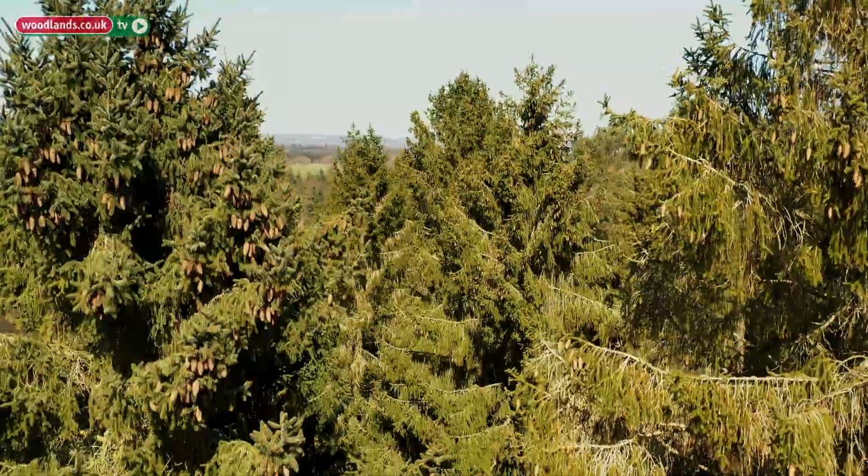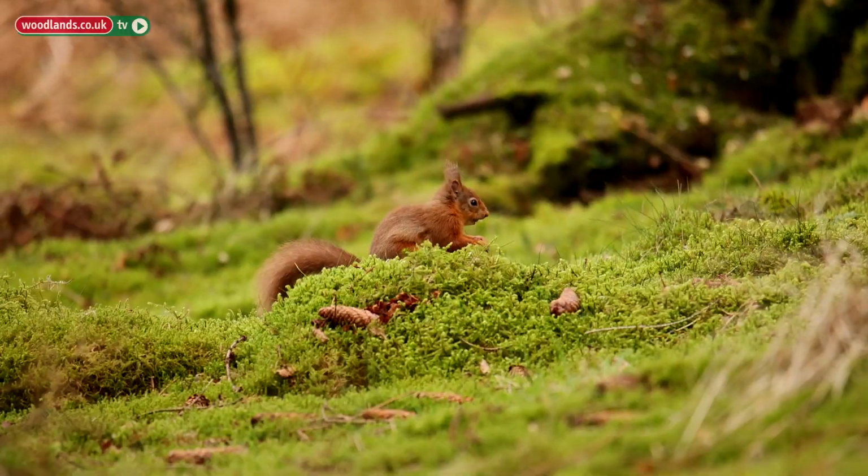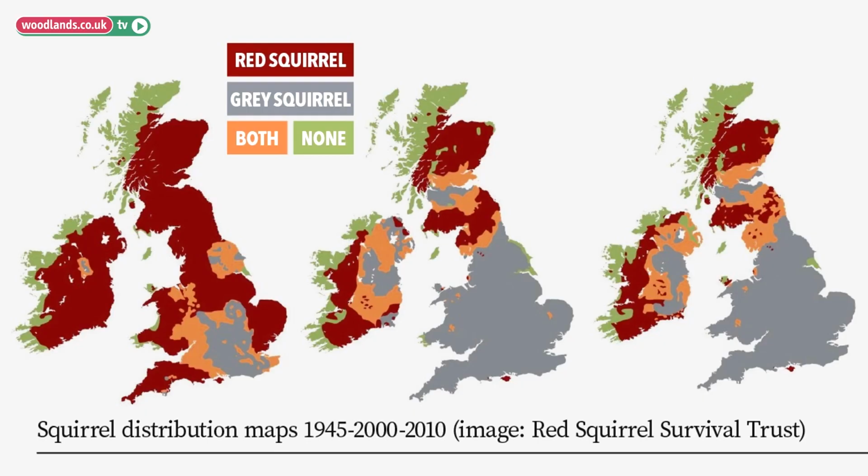You tend to hear them before you see them. You'll hear the nails scratching up the tree, or they have various little calls, chatter and alarm, and they need protecting. Invasive grey squirrel has basically driven the red squirrel on the verge of extinction, if you like. The grey squirrel can do a lot of damage. I mean, millions of pounds worth of damage they do every year to forestry and woodland crops.